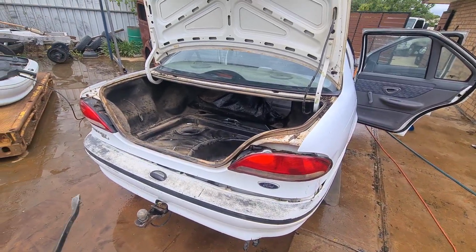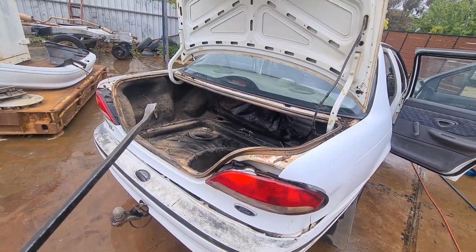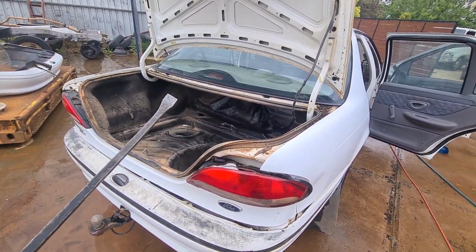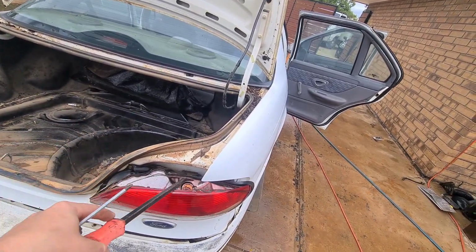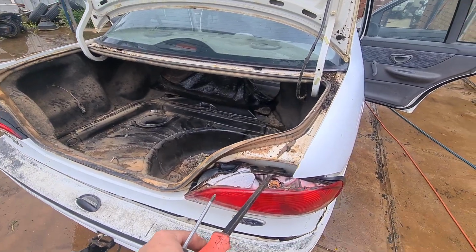Alright, so I bought two tail lights the other day. I probably only needed this one, but I bought two just in case they were slightly different. I may return one, we'll see how we go. But let's get this one out. And I'm going to take that one out anyway and clean behind the housings.